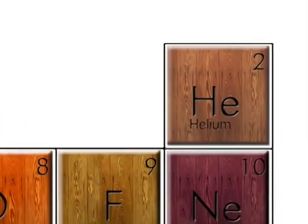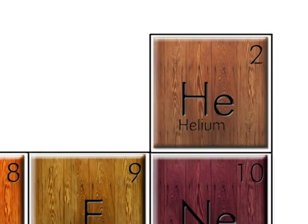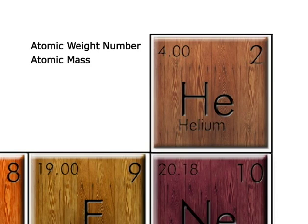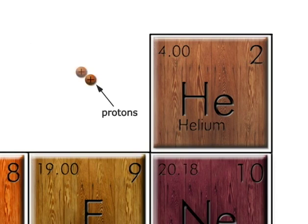And this is why you will find another set of numbers on most periodic tables. Here is the atomic number, the proton number for helium, 2. 2 positive protons in the nucleus. And then there's this number, 4. This number is the total weight of the atom and is called, yes, the atomic weight number, or the atomic mass. Since there are 2 protons in there and the atomic mass is 4, this tells you that there must be 2 heavy neutrons in there next to the 2 heavy protons.